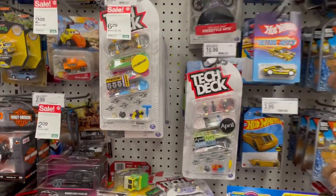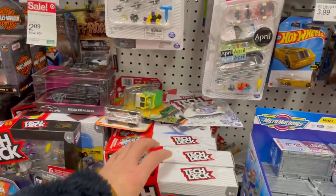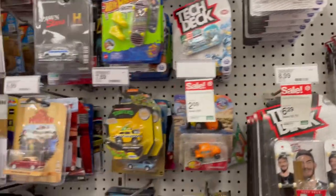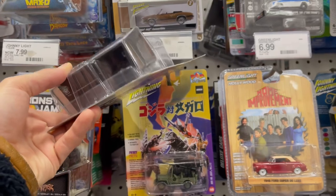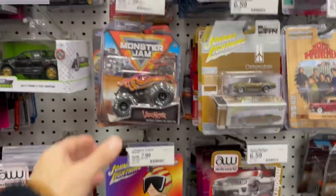More Tech Deck. Not as much as you'd expect in Target. But they do have some of the nicer sets. Walmart had nothing yesterday. Let's see what else we got down here. Some turtles, some more fun Johnny Lightning diecast. What is that? It's like a Godzilla battle jeep. Very cool. Monster Jam in the wrong place.